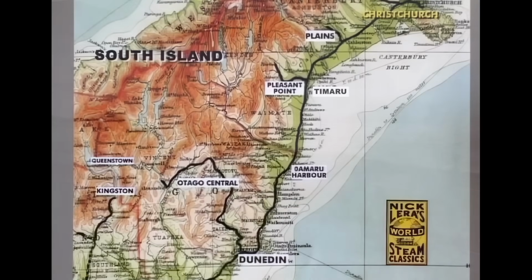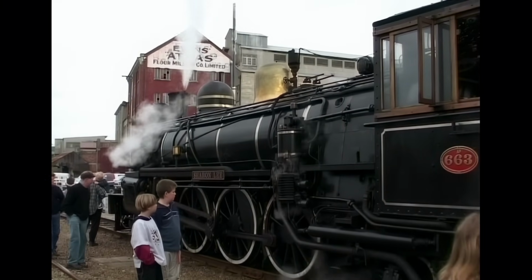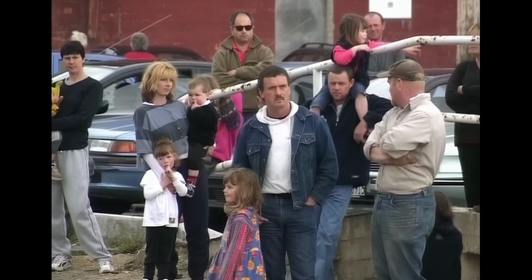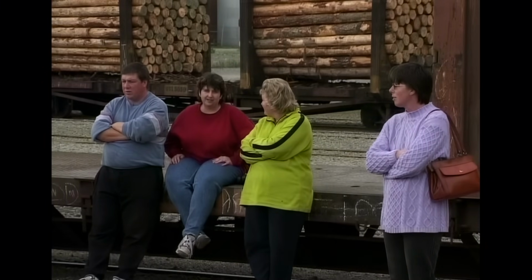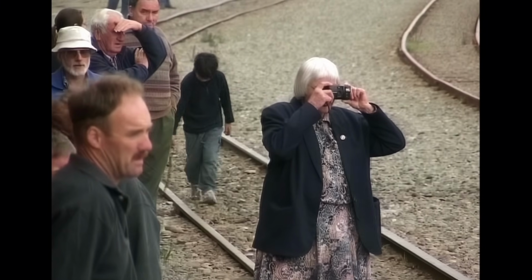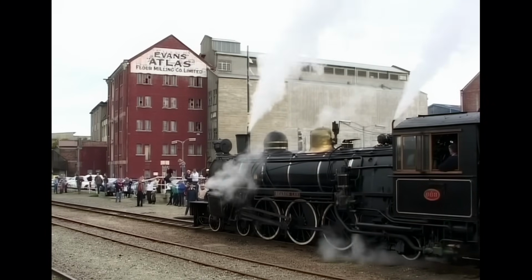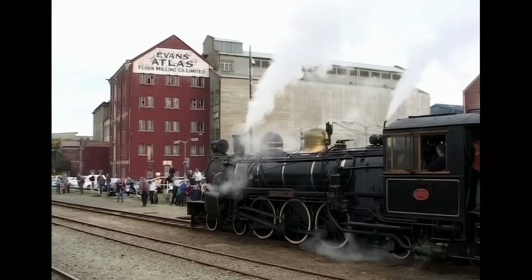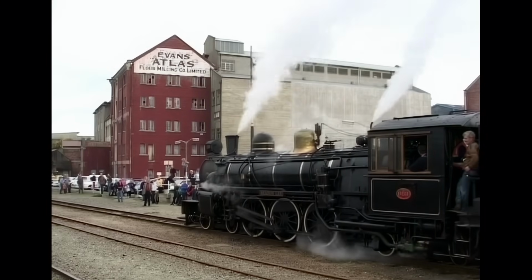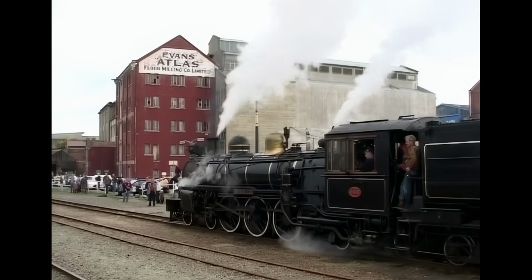We return to the coast at Timaru to rejoin our steam special as it prepares to continue southwards. Steam trains are a rarity here, especially double-headed ones, so they attract a huge turnout of the local populace. The warehouses and mills of Timaru provide a traditional setting for a majestic steam departure.